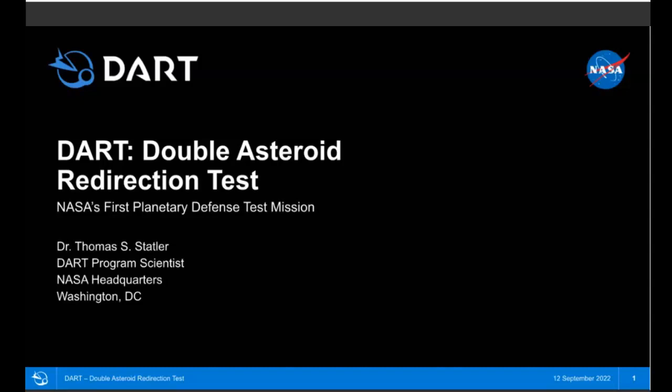Two weeks from tonight, our DART spacecraft is going to do something that no spacecraft has ever done. It's going to deliberately crash into an asteroid at a speed of about 15,000 miles per hour with the intent of moving that asteroid and changing its motion in space. The first time that humanity has deliberately attempted to change the motion of a natural celestial body. And we're doing this for the purpose of learning how to protect our planet from the natural hazard that's posed by near-Earth asteroids.